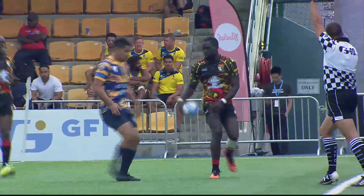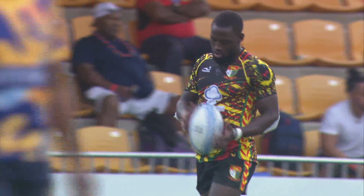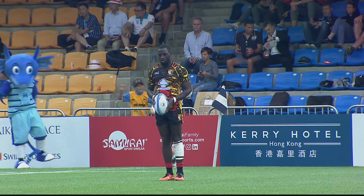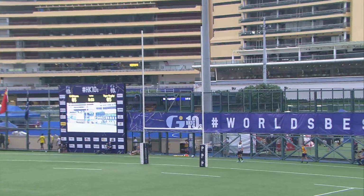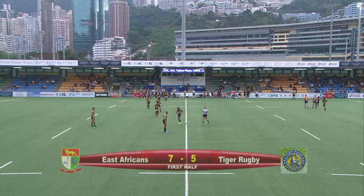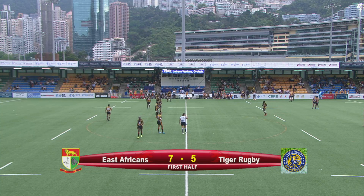And you see there, number 10 for East Africans, Odiahimbo, a cracking hand off, got through the contact and just powered through, smashed on the afterburners, and a great 5-pointer there for East Africans to bring them right back into this one. And Kitoni Taliga converts. So lead for the East Africans, and a little bit of confusion with the colours.